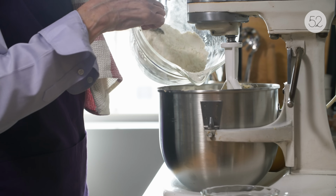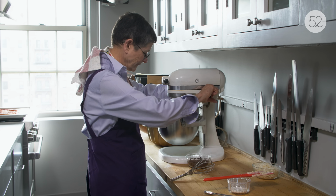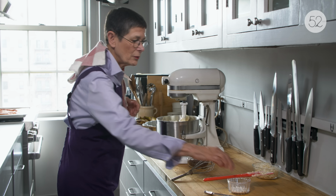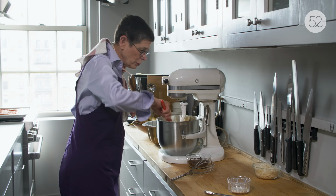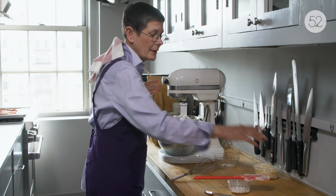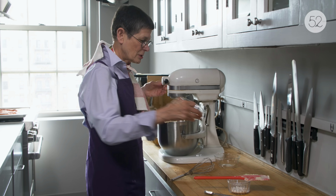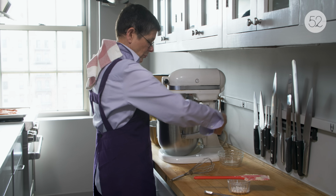The rest of the flour. So now the batter is smooth and beautiful. I'm adding chopped chocolate and coconut, because coconut and bananas are made for one another.